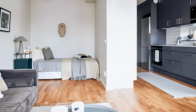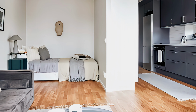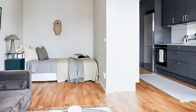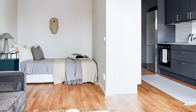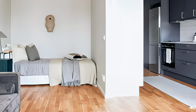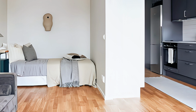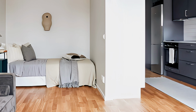The studio apartment in the image is a neatly organized contemporary space that exudes modern aesthetics. It's well lit and cozy, featuring minimalist design elements and contemporary furnishing that make efficient use of the available space.